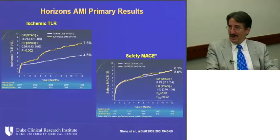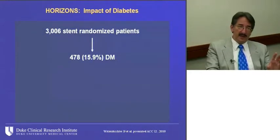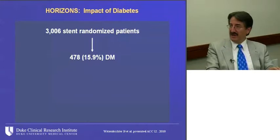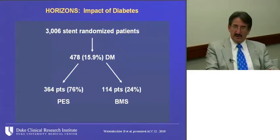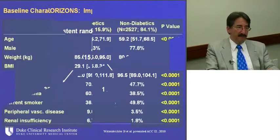HORIZONS overall, of course, showed, like many STEMI studies, that in 1 year of follow-up, the restenosis and repeat revascularization rates are significantly lower in STEMI patients with drug-eluting stents than bare metal. And at least out to 1 year, as far as a 3,600 patient study can show, the safety looked pretty good, the MACE that was followed out to 1 year comparable in the overall HORIZONS population. So within the 3,000 patients randomized, there were 478 diabetics, not quite 16% of the population, pretty representative of the Western world. Most of these patients actually enrolled outside the U.S. And of them, 76%, 3-to-1 randomization, randomized to paclitaxel versus bare metal.